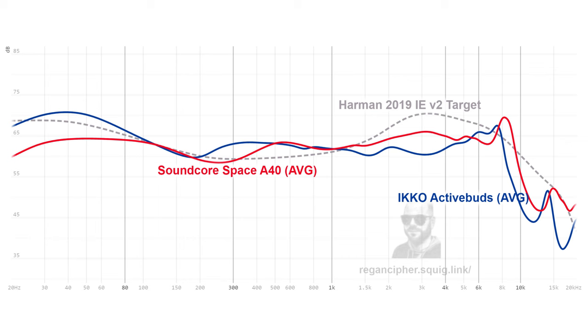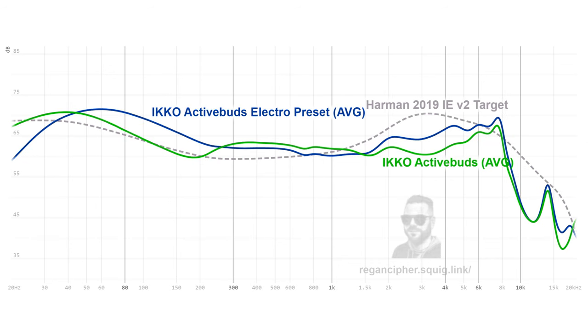Thankfully, it was remedied with EQ, and you can probably do the same thing with the ActiveBuds. I say probably because I couldn't really work out how to use the custom EQ, but playing through a few of the presets, the electronic preset does seem to give you a bit more of a classical V-shape sort of sound. Kick drums have a little bit more bite and a bit more oomph, and vocals are clearer as well.